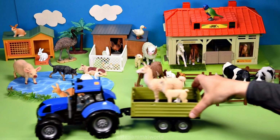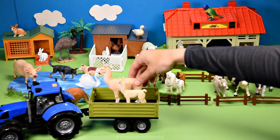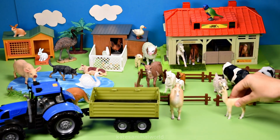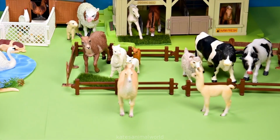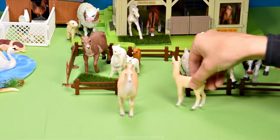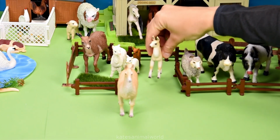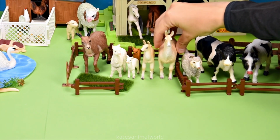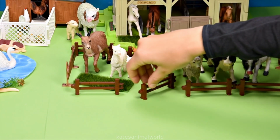Oh, the tractor's here. We've got 2 animals. It's a llama and a baby llama. Baby llamas are also known as criers. Okay, let's pop them in here next to the alpacas. Don't forget to close the gate.